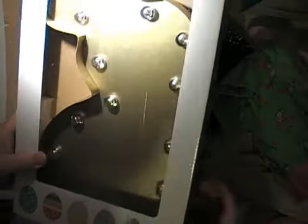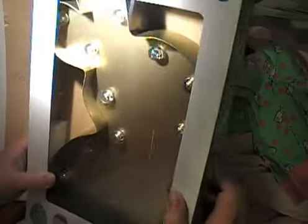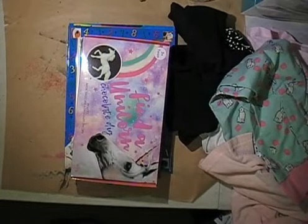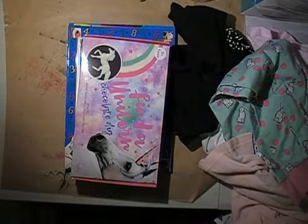But I thought for $5, that's really, really cool. It does look like it has a few scratches on it. Oh well, we might paint it. Might touch it up with some gold paint, so I got her that. They'll be sold out now. I got these a few weeks ago, so I can't go and exchange it.